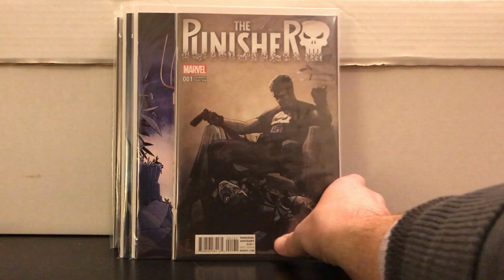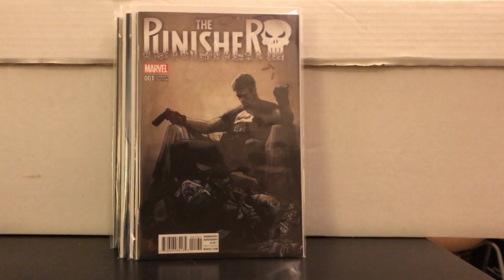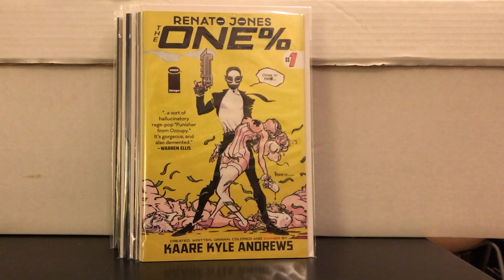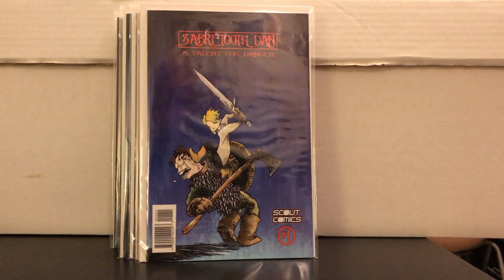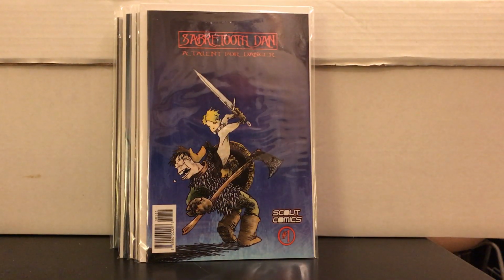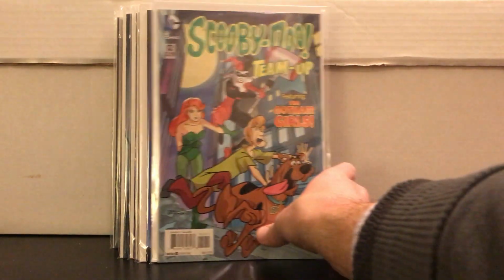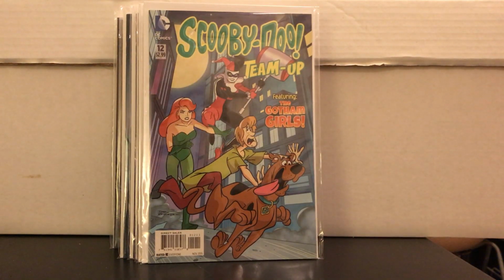This was another great buy. Punisher number 1, the 1 in 25 variant, for $5. Renato Jones, the 1%, paid $1 for that. Sabretooth Dan from Scout number 1, paid $1 for that. Scooby-Doo Team Up number 12, the Harley Quinn. I never bought this when it came out because I just didn't buy into it, but I got it for $2, so happy about that.